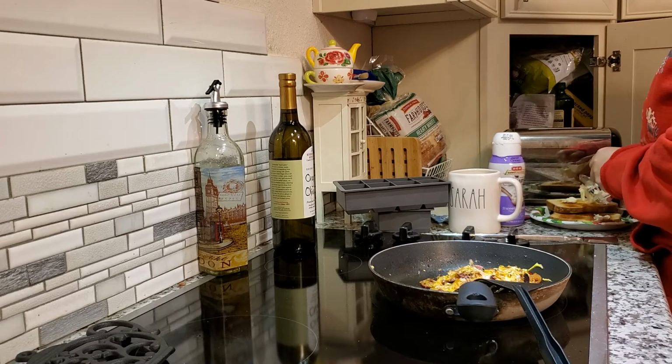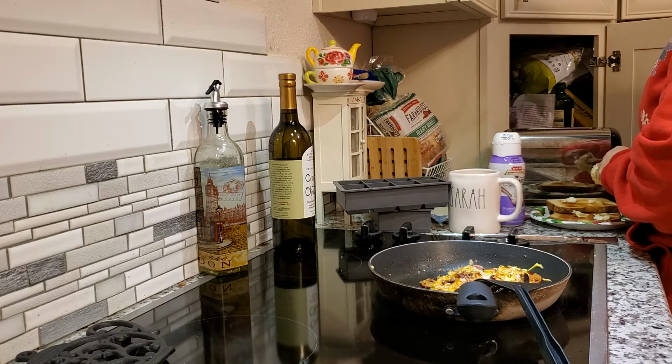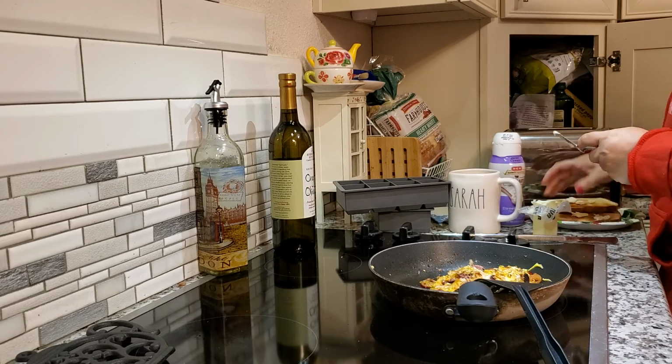I think my eggs are done. I think I've turned them off so they can finish cooking on the warm skillet.